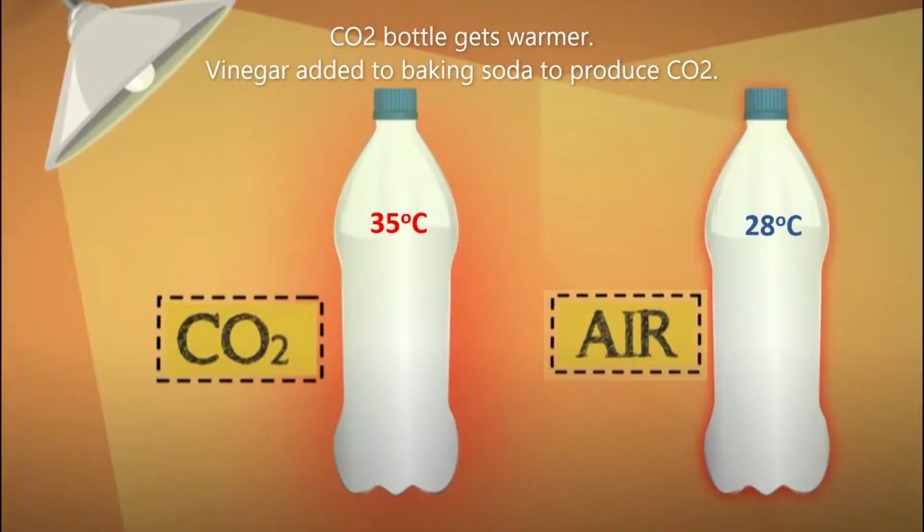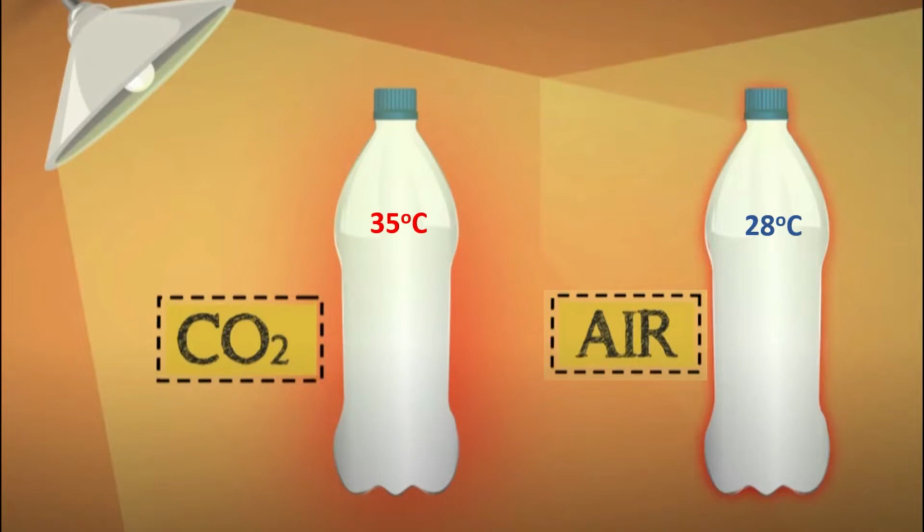First, let's answer the question, what made the bottle filled with carbon dioxide warm up more than the control bottle containing normal air? Well, the CO2 bottle absorbed more infrared radiation from the sun lamps than the air-filled bottle. This part of their explanation was correct.